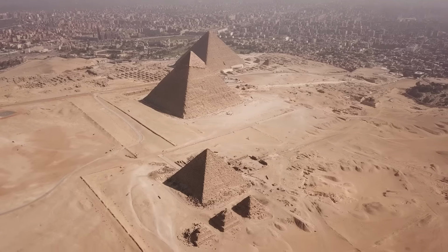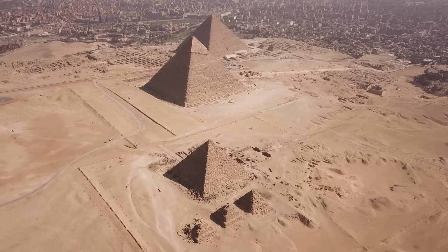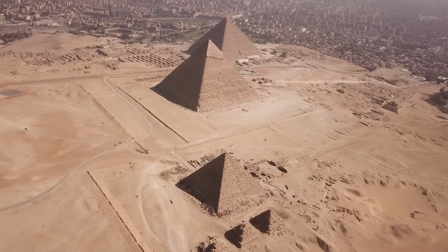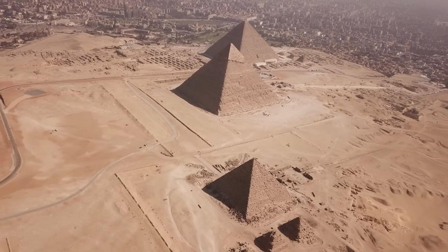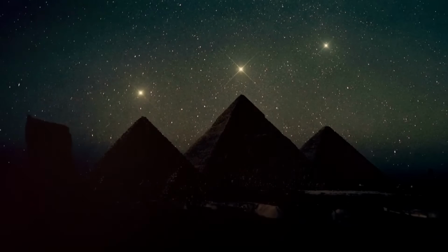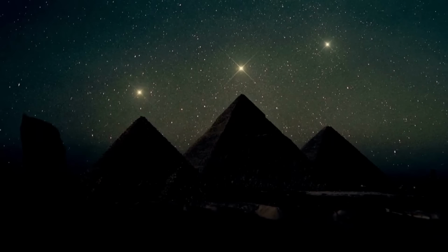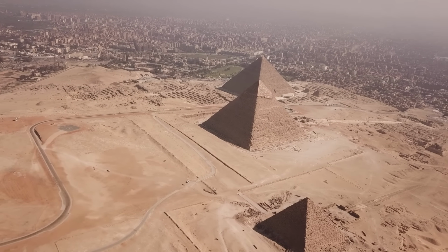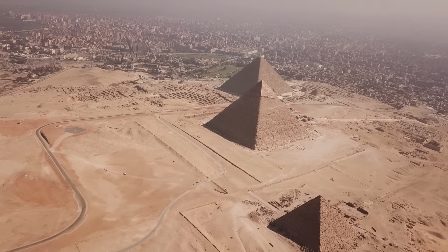The sheer scale and precision of these pyramids continue to baffle modern engineers and architects, showcasing the advanced understanding of mathematics and astronomy possessed by the ancient builders. The construction of these massive monuments required an immense amount of labor and resources, reflecting the pharaohs' absolute power and their desire to leave an enduring legacy in the sands of time.